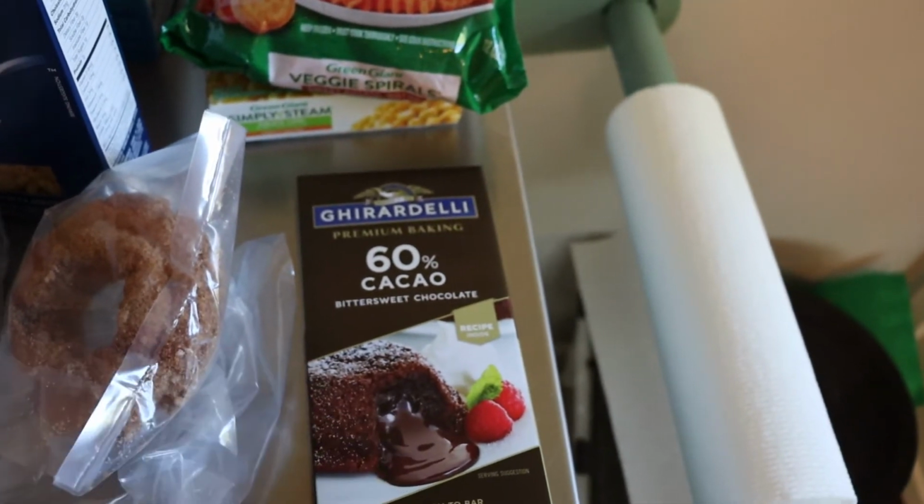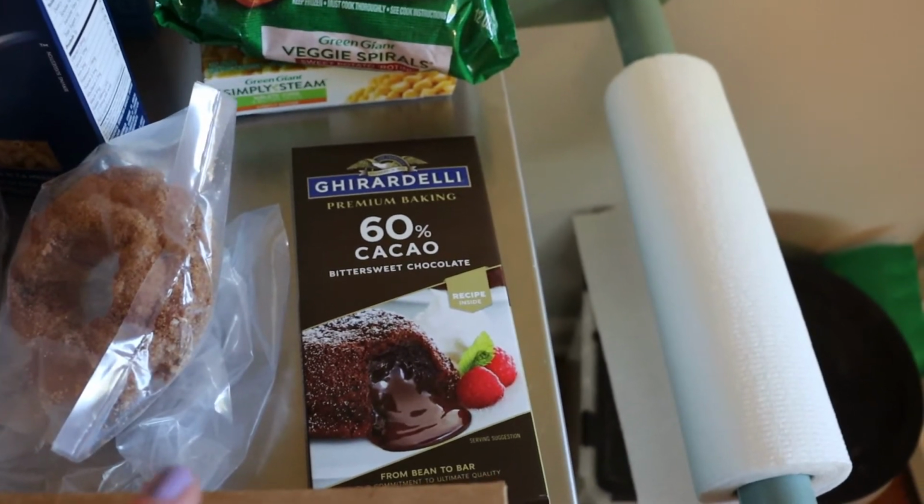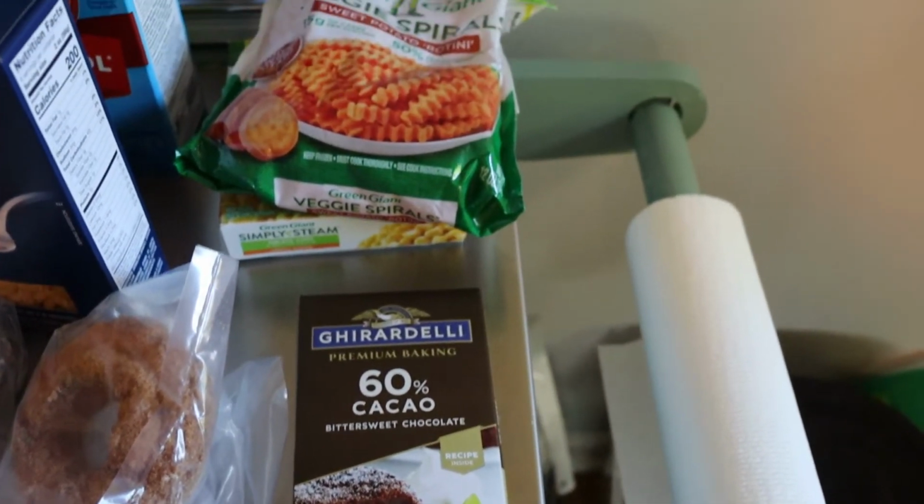It's a brownie with Oreos in it. My husband's actually a good brownie maker, so he's going to help me out making those, and hopefully they're good.